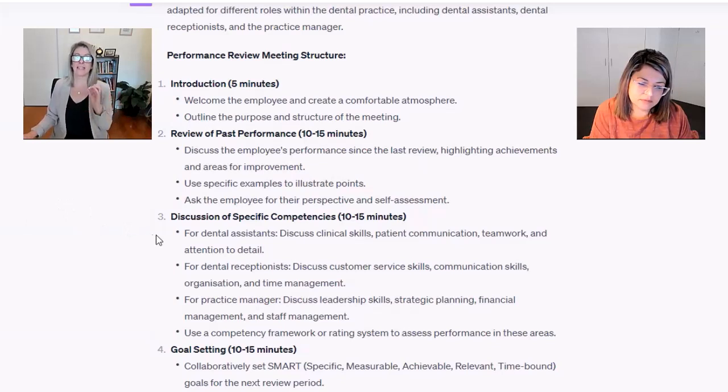Number 3, discussion of specific competencies. This should take between 10 and 15 minutes. For dental assistants, discuss clinical skills, patient communication, teamwork, and attention to detail.